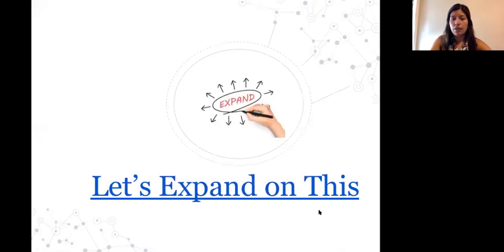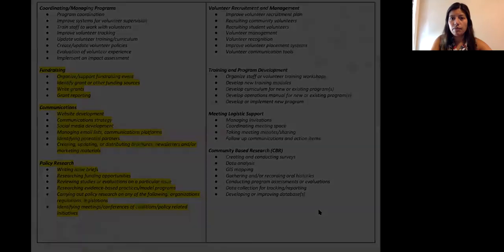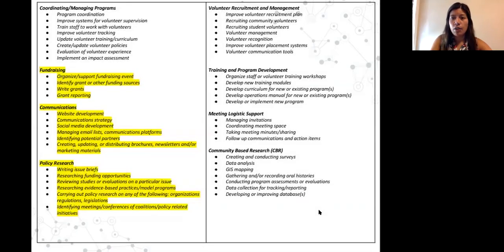Okay, so let's expand on this. I'm about to share an example of a position description of the 4-year progression of a Bonner. Keep in mind that this is the old position description, as we have not updated this to reflect the new one. So before we go into the position description, Ashley had shared this earlier in the opening session as well, but these are just different topics that Bonners can be helping you with.